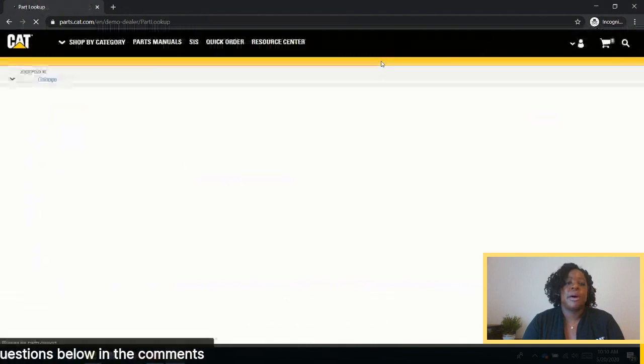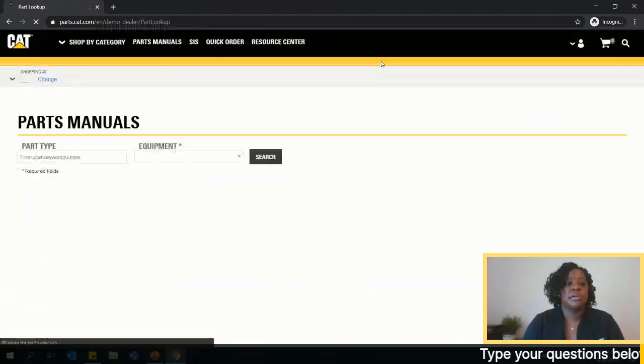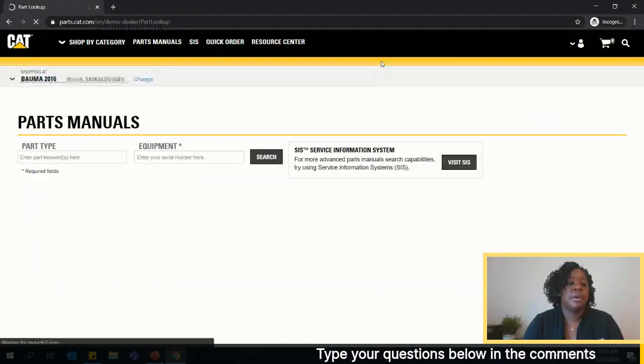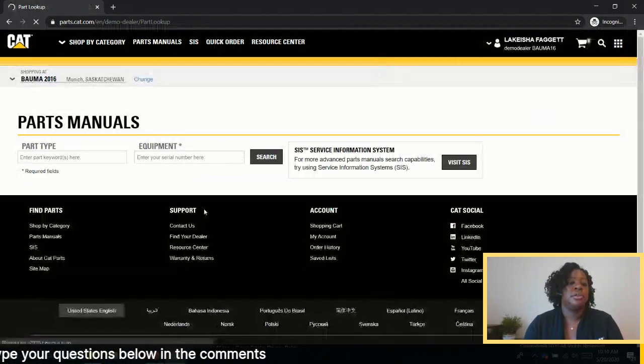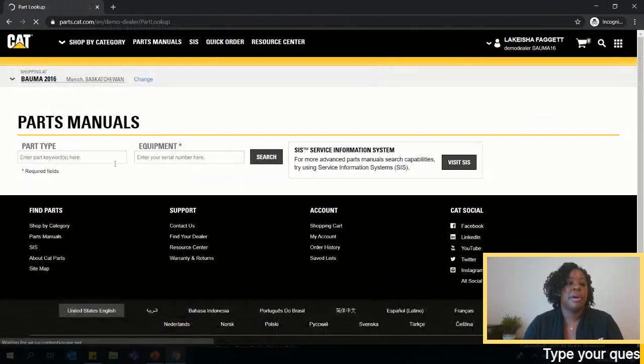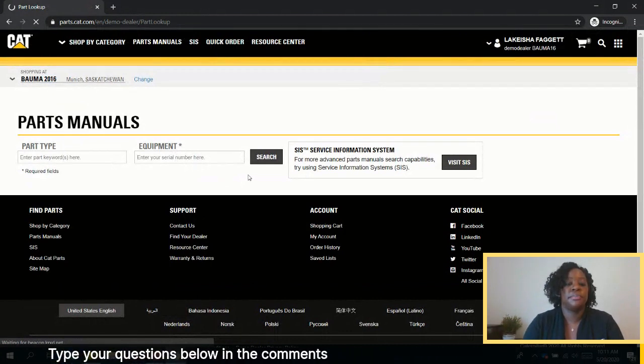And so you'll notice that parts manuals is a great way if you're needing to get more details on the part that you're looking for. So this is another great option. If you have your equipment number, you can always type that into the inbox here, the keyword search, type in the part number that you're looking for, and you can click search from there and proceed to the checkout option.